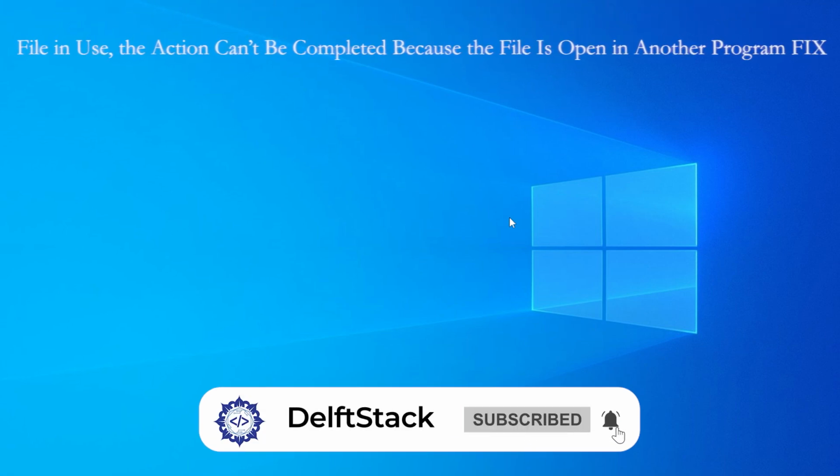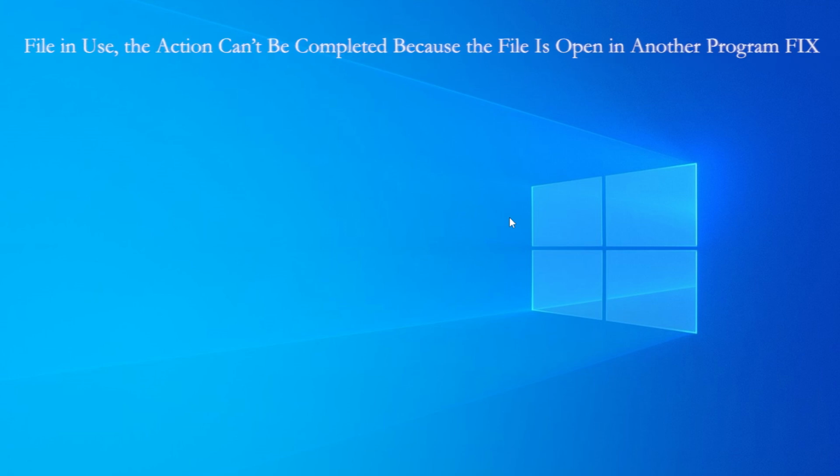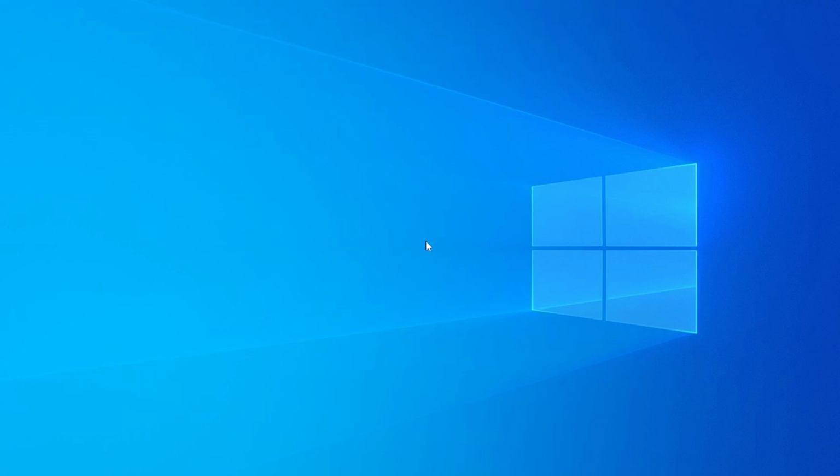Today we are solving a super annoying problem that a lot of Windows users face. You try to delete, move, or rename a file and Windows throws up this message: "This action can't be completed because the file is open in another program." Even when you close everything, the message still won't go away. Don't worry, I've got your back. Let's walk through some practical steps to fix this issue once and for all.